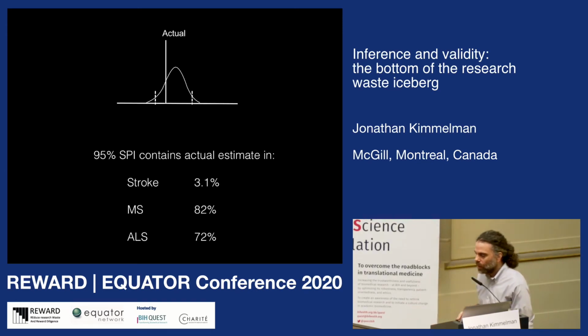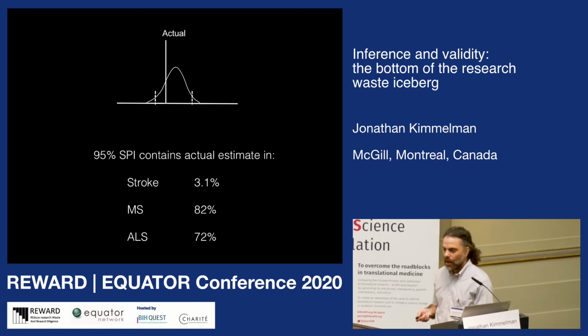Now here's some good news. It turns out that people's predictions, well, let's start with the good news. For MS and ALS, the actual outcome was contained within the 95% subjective probability interval of most forecasters. So it means they weren't completely off base. They weren't out in left field. The bad news is for the stroke researchers, they really were out in left field.